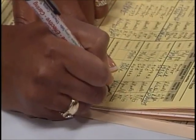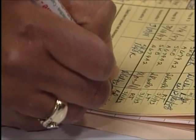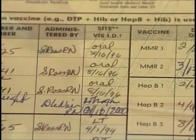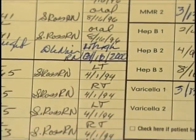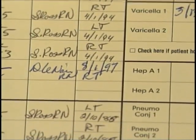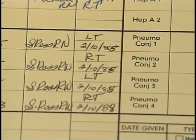After the shots, record the site you used, or if you filled in the sites beforehand, indicate any change in site that you made when you were with the patient. Anatomic sites are abbreviated as RT for right thigh, LT for left thigh, RD for right deltoid or upper arm, and LD for left deltoid or upper arm.